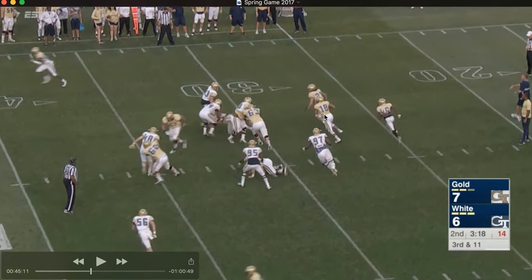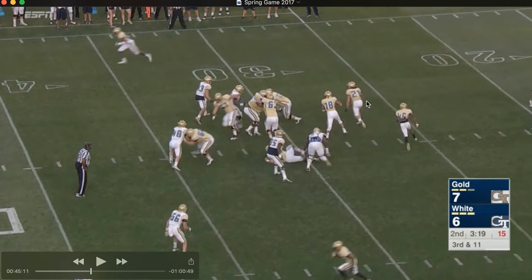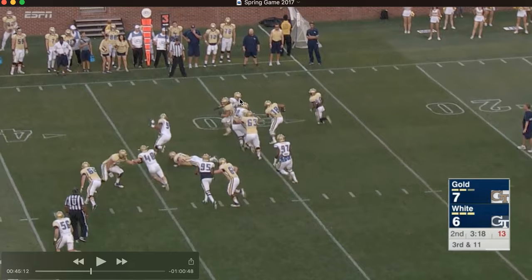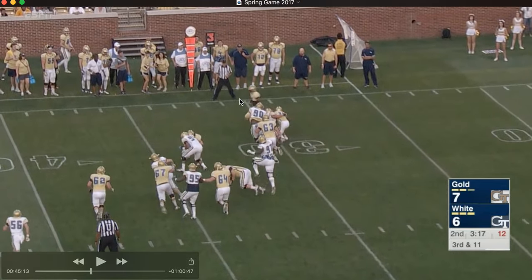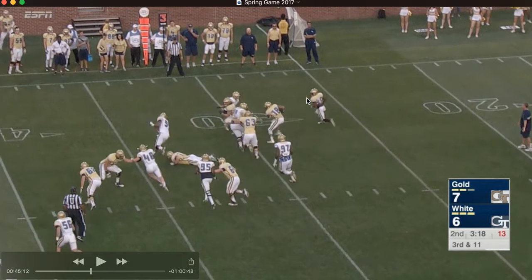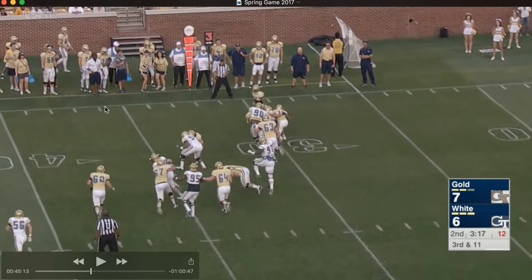Little speed option right here with the A-back. We're calling it speed power option. Got a B-back blocking for you. That's the pitch, man. Should have pitched. He tries to pitch, just waits too long. Right there's the pitch, and then you go to the races right there.